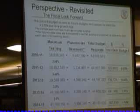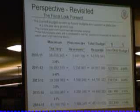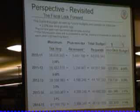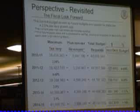Perspective. This is our crystal ball look. We are in 2011-12 in this budget year. That's a minus 0.5 decrease in spending, which you see on the far right. We're projecting, if we continue with 2% caps and if we hold state aid flat, that we'll still have a reduction in what we have in surplus in the future.